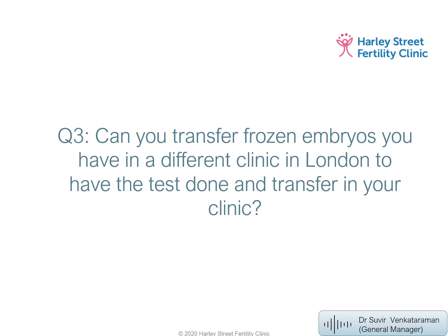The next question that we have is, hi, can we transfer frozen embryos that we have in a different clinic in London to have the test done in embryo transfer at your clinic? Yes, you can quite easily transfer the frozen embryos to our clinic. That's not a problem. Our lab will liaise with the lab at the other clinic and move the embryos across for you with a specialist courier.